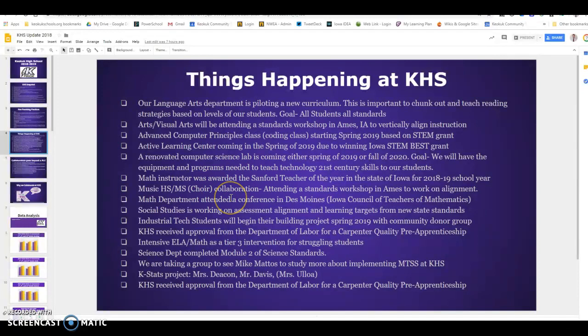A lot of collaboration is happening within our PLCs. Really, what we're trying to do is collaborate more, middle school and high school, in our elective field. We're branching out in our core, but we're still working on standards development in our building, so we're in different pockets with our core. When we get ready, we're going to do a lot more vertical alignment. Social studies is working on assessment alignment.